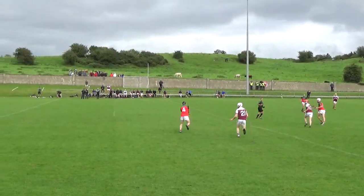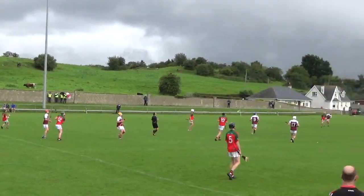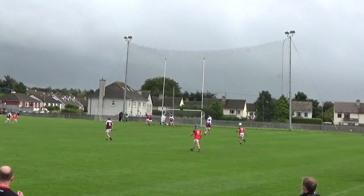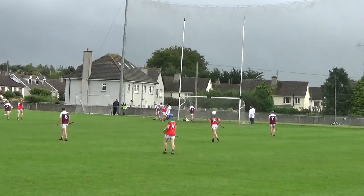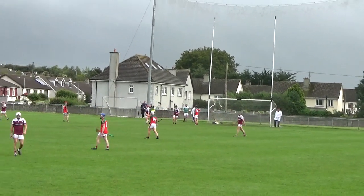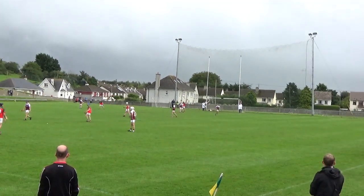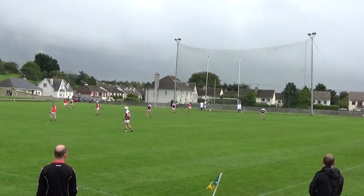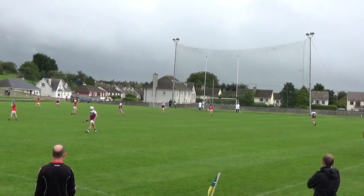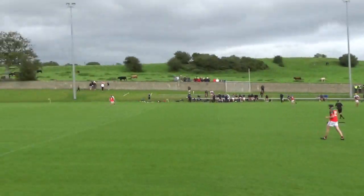Denny Stapleton, number 4 on the ball. He gives it short to Andy Parsons. Parsons stands, strikes, but it looks like it's about to drop short. Wide ball. It's confusion here, but the referee is happy it's a wide ball. The umpire has judged it to be wide, so puck out for Kevin Nolan here. Final stages of the game here in Bennett's Bridge.